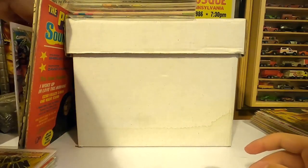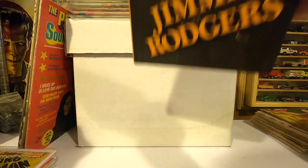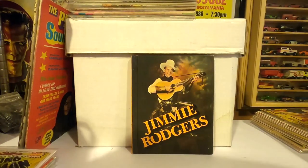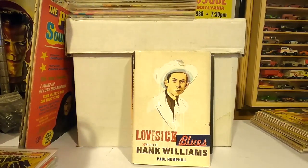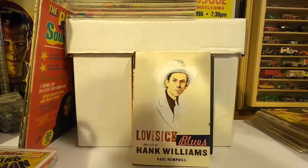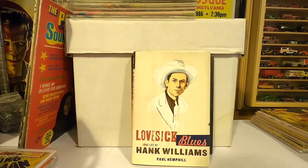So I got that book, and I was happy to pay the $2 for it because I thought it was cool. This guy's stand that I stopped at, I wish he had more stuff because I would have bought more of it, but he had a Jimmy Rogers book, old country singer, folk singer. He had a Hank Williams book, who I've gotten into deeply over the past 6 months. I was an old blues guy, and I didn't really pay too much attention to country, and now I'm getting into the old guys, and Hank Williams is definitely my favorite of the older guys. So, Lovesick Blues, The Life of Hank Williams, that's kind of cool.